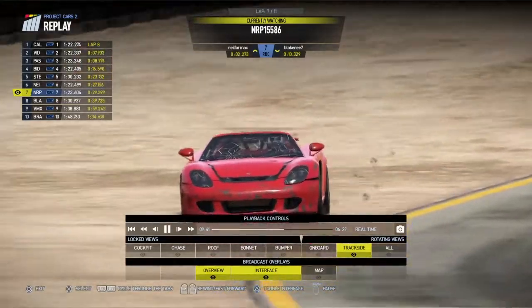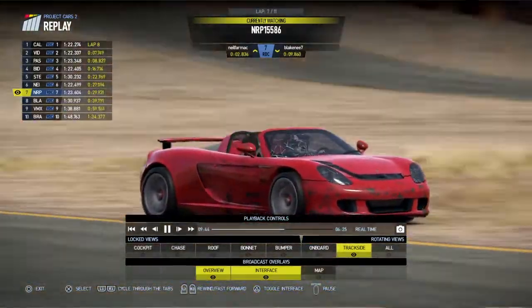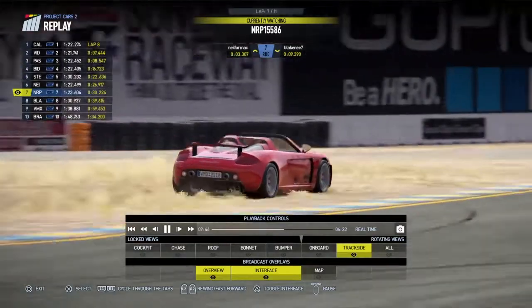NRP's off the grid, but NRP's off the track. I was about to say off the grid then. He's more or less off the grid, to be honest. He's that far off the track.